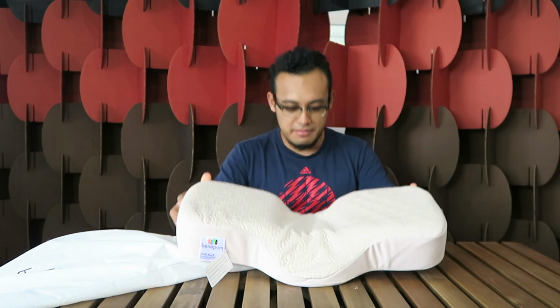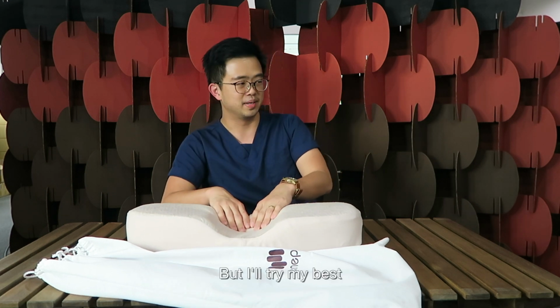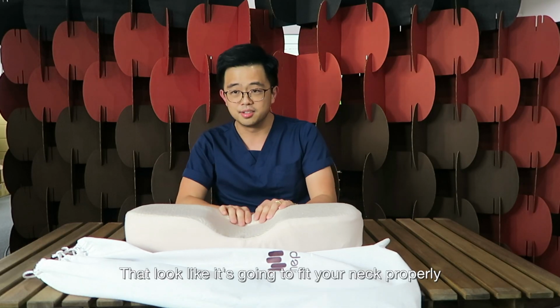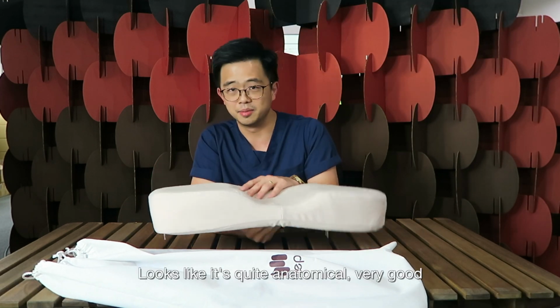The shape which you get looks like a footrest rather than a headrest. My head is quite big, so I might not be able to fit entirely in there, but I'll try my best. Okay, that's interesting. From the looks of it, there's only one position, looking up to the ceiling. There's a lump here. It looks like it's going to fit your neck properly. Everybody has a natural lordosis of the spine, a curve of the spine. This one fits the curve of the spine, so it looks quite anatomical. Very good.